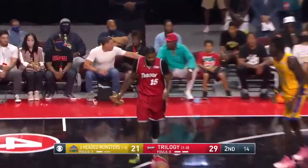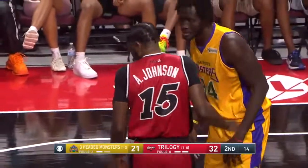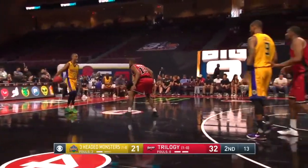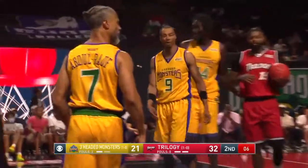Amir Johnson from Briscoe, and Trilogy up by 11. That's what I love about the Big Three. There's so much space, and guys can kind of reinvent themselves. Maybe if you weren't a three-point shooter throughout the rest of your careers, in the NBA or overseas, you come to the Big Three, and there's a lot of space out here on the floor.